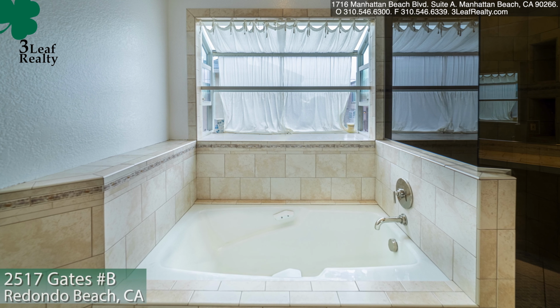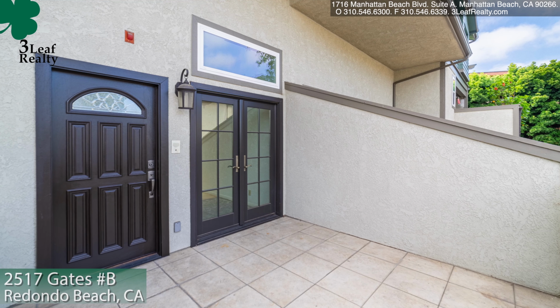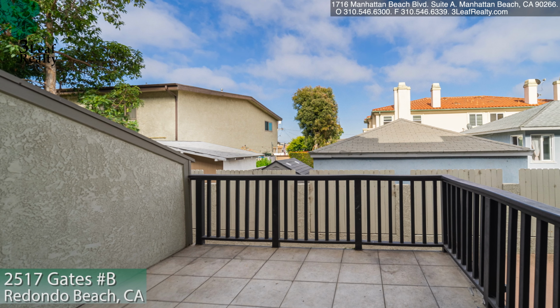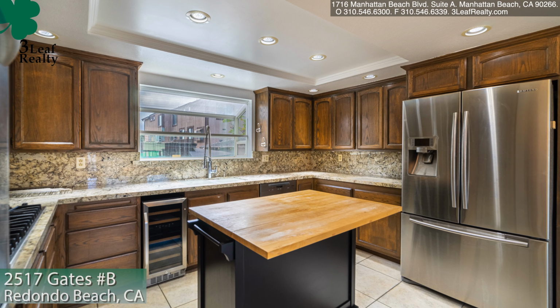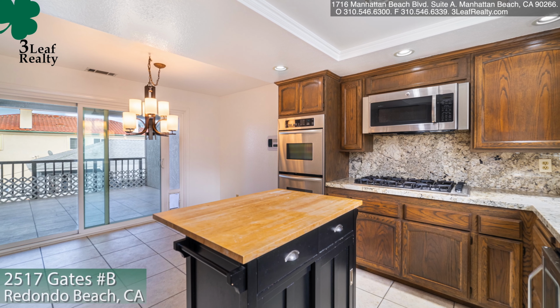Also on a middle unit, typically you don't have much outdoor space. This one is unique because you've got two large decks. You've got one off of the entry level, the family room area, and one off of the kitchen. And the kitchen is nicely remodeled, updated, ready to go. The house in general is move-in condition, just got a new coat of paint.